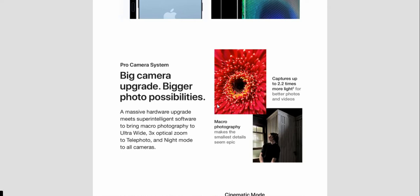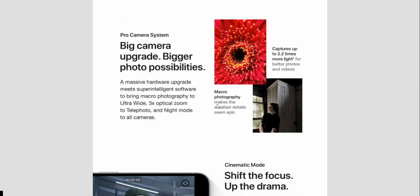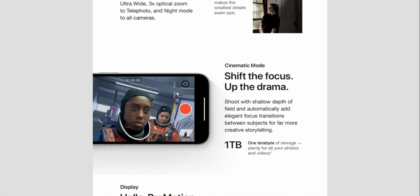Big camera upgrade, bigger photo possibilities. Captures up to 2.2 times more light for better photos and videos. Macro photography makes the smallest details seem epic. A massive hardware upgrade meets super intelligent software to bring macro photography to ultra wide, 3x optical zoom to telephoto and night mode to all cameras. Cinematic mode, shift the focus up to drama. Shoot with shallow depth of field and automatically add elegant focus transitions between subjects for far more creative storytelling.